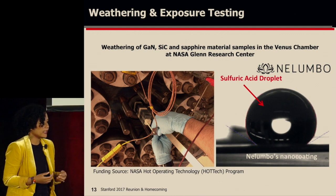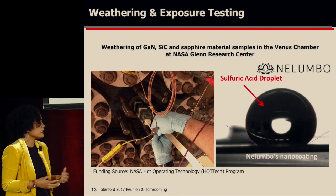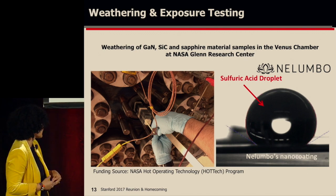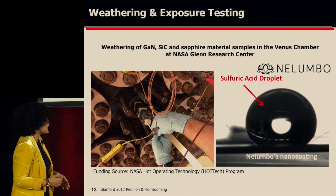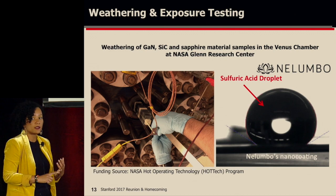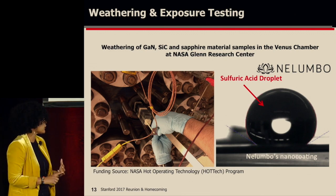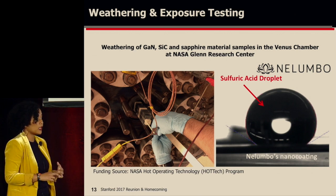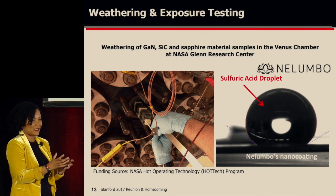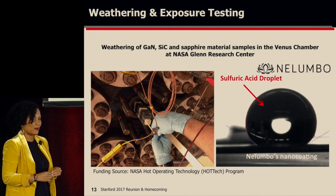So we've been collaborating with NASA to study these materials in harsh environments. In particular, we've been using the Venus chamber at NASA Glenn Research Center. This is a chamber that simulates the Venus conditions. It has all of the chemistry that you would find on Venus. Also, it has the pressure, 90 bar of pressure, and elevated temperature, 480 degrees Celsius. I don't want to have this type of instrumentation in my lab, so I'm glad that NASA has this type of facility.